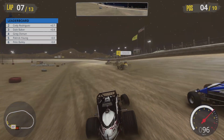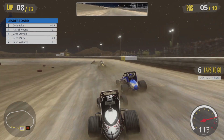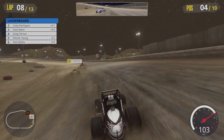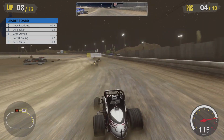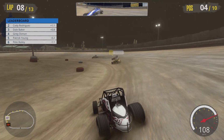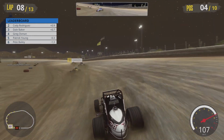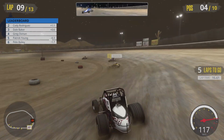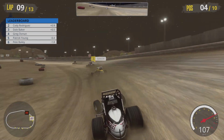Try and get underneath Young here again. Almost in the contact. There we go. Got by him there if we wanted to. He's going to try and cross this over. Does not look like it. We'll be able to hold on. So the 4th position in this race. Remember, top 5 do transfer to the AMA. 5 more left. Dale Baker is in 3rd right in front of us.